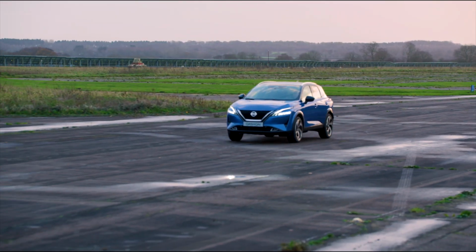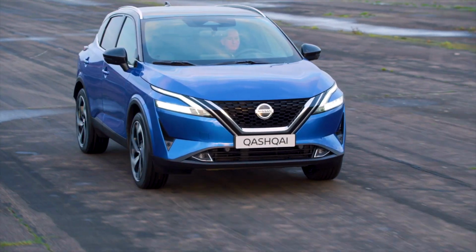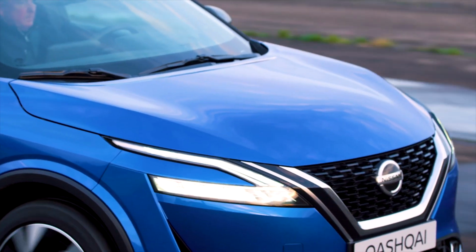And it comes with Nissan's e-pedal from the Leaf electric car. With it switched on, you can drive this car with one pedal, and you hardly need to use the brake pedal at all. So there we are then. That is the new Nissan Qashqai.